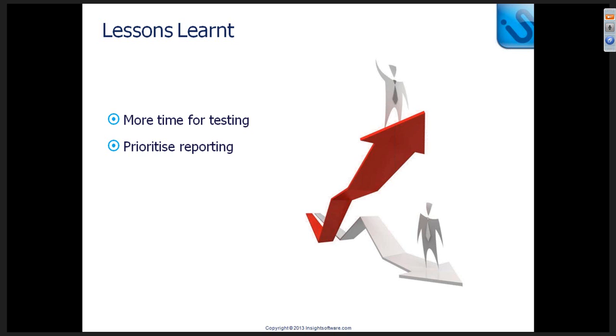So we did go live, but there were some teething issues. I resolved them, but it would have been a lot easier if we'd gone live without them. Reporting, without a doubt, and prioritised reporting. Great that Insights went in and we were able to put the reports in so quickly, but actually those reports should have already been readily available when we went live. So I think those are definitely my lessons learned.